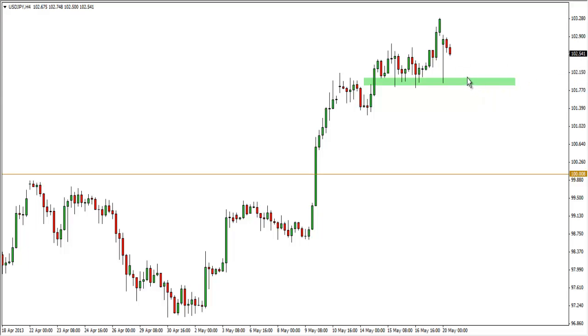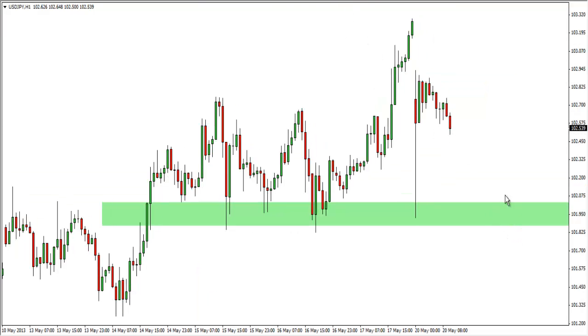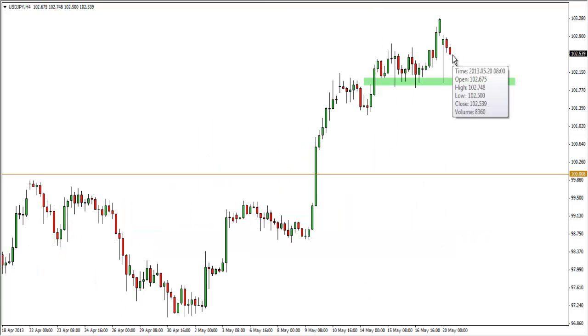So to get an entry for long, I would suggest going down to the 1-hour chart, and look for a bullish price action trigger down here. Let me draw it out. So here, this will be a level to anticipate for a bullish price action trigger. Reason being, on the 1-hour chart, your stops will be smaller, tighter, and it'll be nicer to look for a price action trigger here. Because if I look at the 4-hour chart, there's not much space from there to the 102 level, it's pretty cramped if you ask me.